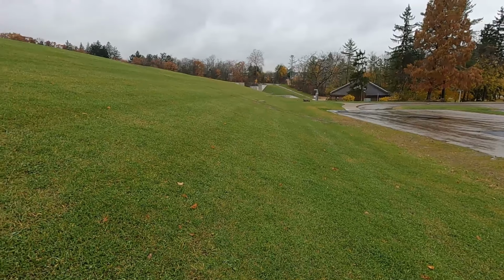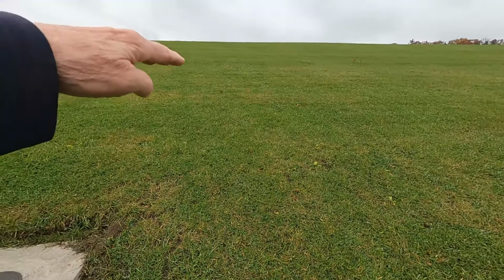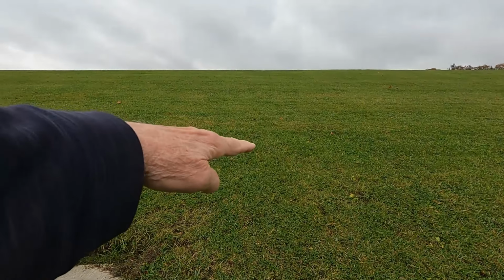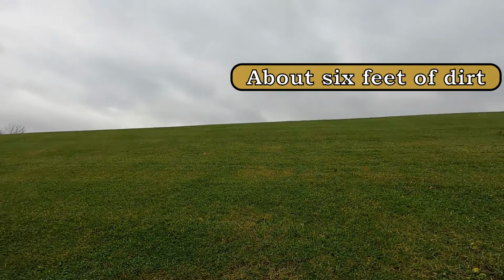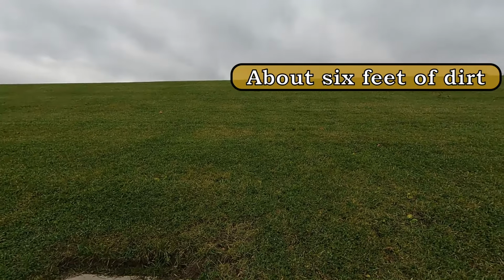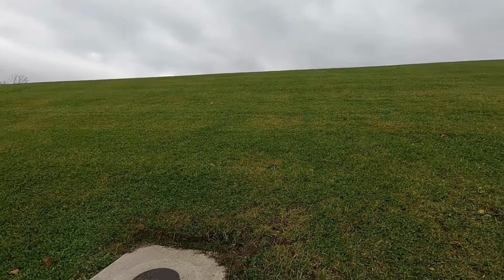Now this is the earthen part of it. So yeah, they built this up. This probably was only about to there. And I think they added a whole lot more, because it is a climb getting up there, as we saw.